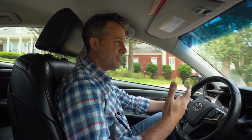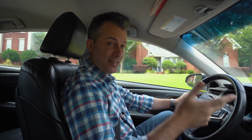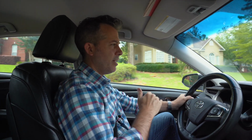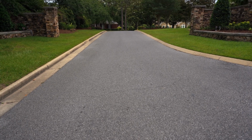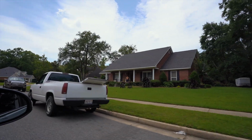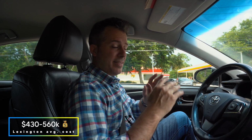But you have city services, so you've got garbage pickup once a week, and then you have trash day every 2 weeks. And it's a small neighborhood. You've got somewhere around 75 or 80 houses, so it's just a giant circle. You can tell these folks really take care of their yards. It's beautiful. Now, one thing I think I failed to mention about Lexington, from a price standpoint, you're looking at about $430-ish, up to probably around $550, $560, just depending on the square footage. So that's the price point there.